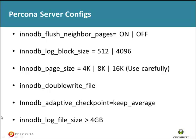The next parameter is log block size. By default, MySQL uses 512 bytes for I/O operations with InnoDB log files. In Percona Server, you can change it to 4K to match the internal block of flash. The next parameter is InnoDB log file size. Having a big log file size is important for stable performance. In MySQL, there is still a limitation of 4 gigabytes for log files, which in some cases might not be enough, and you can use a bigger size in Percona Server. And the last parameter I would like to mention is the adaptive flushing algorithm. Again, the default one that comes in MySQL is designed for spinning disk. Using the new algorithm in Percona Server allows you to achieve stable and predictable performance. You will see it on the next slide.